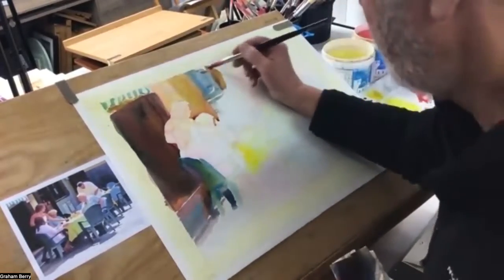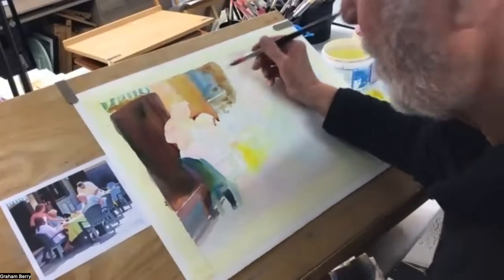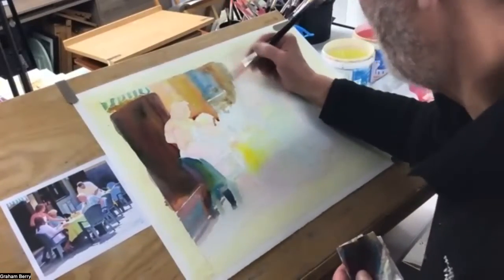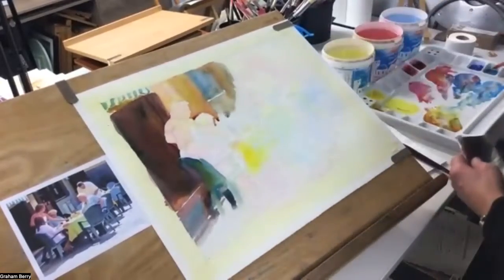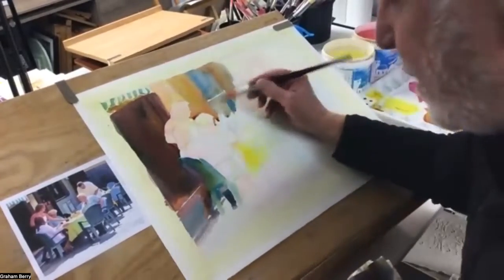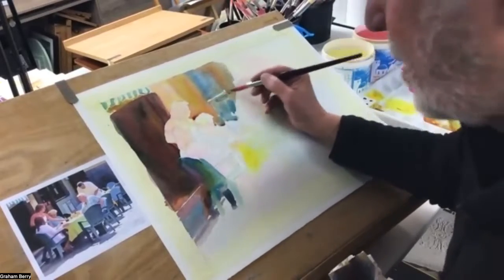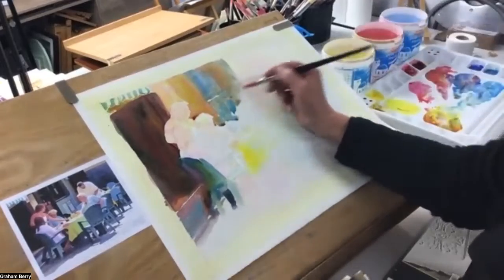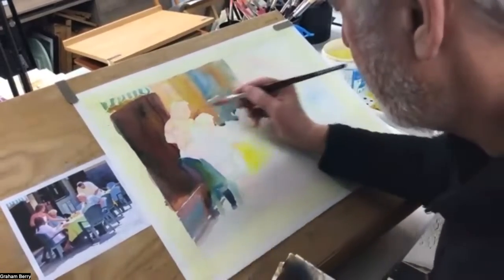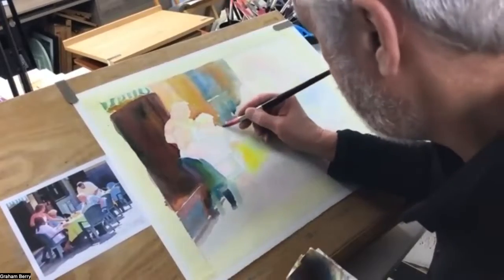This background is just getting in my way now. I just want to get onto the figures. But I can use the point of the brush, a damp brush, just lift the excess water as I'm working down.